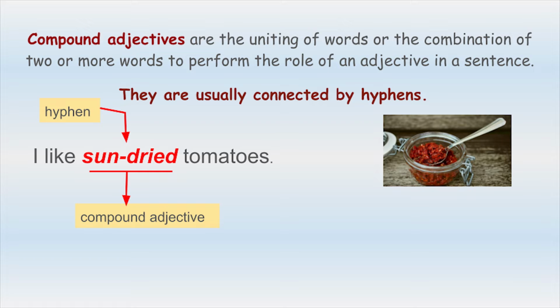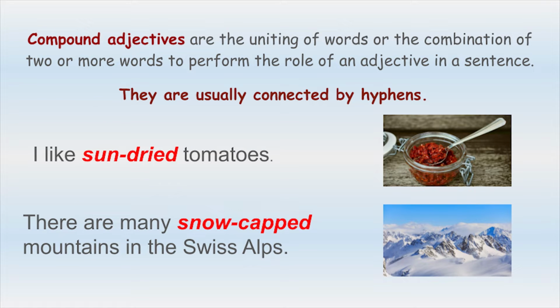What type of tomatoes do I like? I like sun-dried tomatoes. Here is another sentence. There are many snow-capped mountains in the Swiss Alps. What type of mountains are in the Swiss Alps? They are capped with snow. So to give one meaning, we place a hyphen between snow and capped to form a compound adjective, snow-capped mountains.